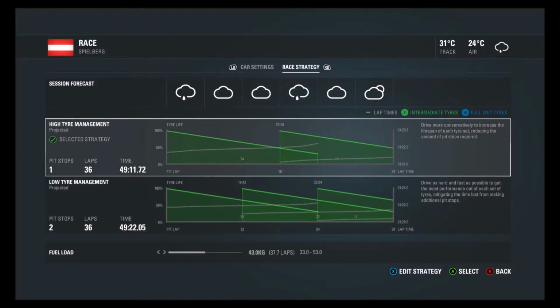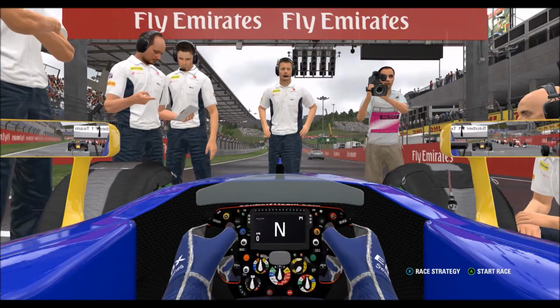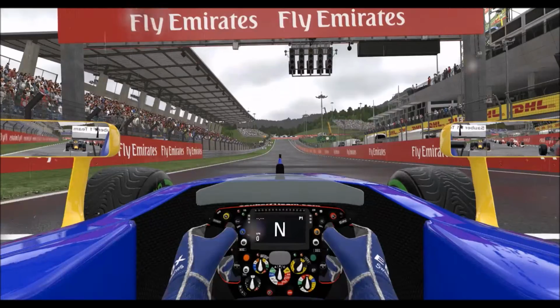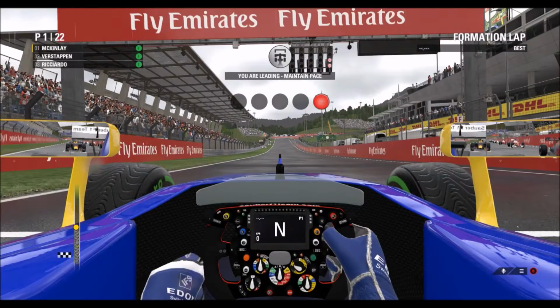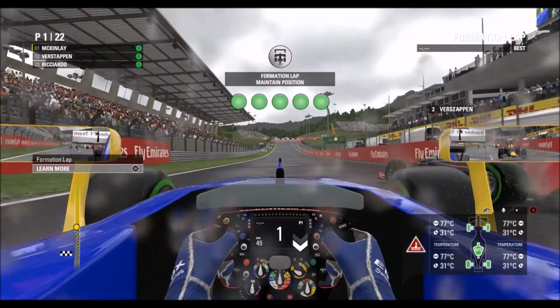although the forecasters say it's going to stop raining, then resume raining, and then stop raining again, so I'm guessing we're going to end up two-stopping at least. But let's see, we'll start with this strategy, and then I'm sure Jeff will offer us something. I'm going to get straight into it, because, you know, it has to be done.